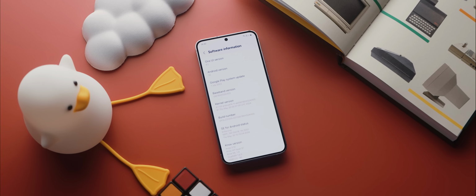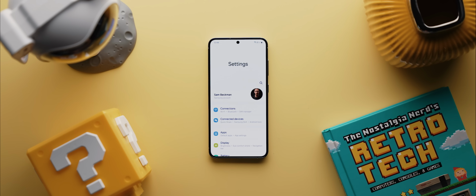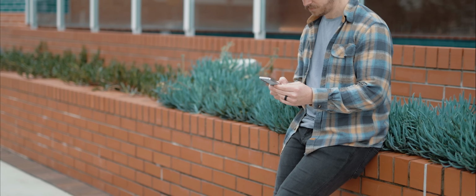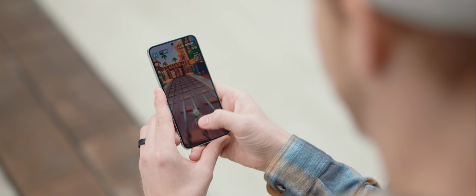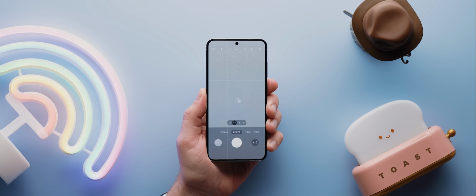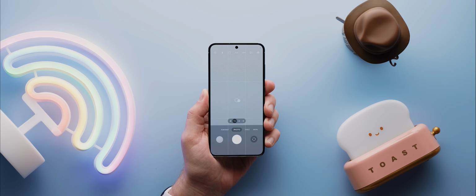Like with One UI 6.1, whilst it still isn't the most fluid software experience on the market, it has got to be up there as one of, if not the most reliable. For example, the phone never gets overly warm to the touch. I never have any sort of glitches or hang-ups when I'm using the phone, both in terms of general UI browsing, but also when I'm using the camera app.